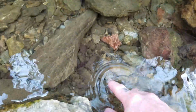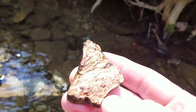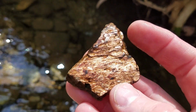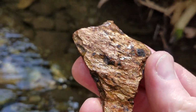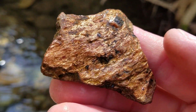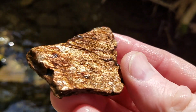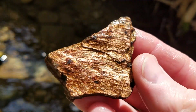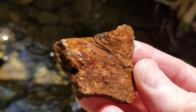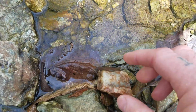Take a look at this guy right here. That is like a piece of copper. Look at it in the sunlight. Wow. Copper color. I still think this is all schist, but man, it comes in a lot of different colors and forms. Beautiful. How about this piece right here?